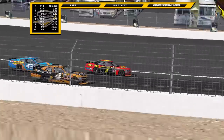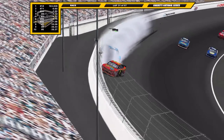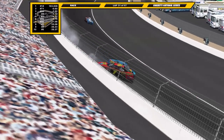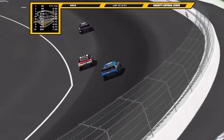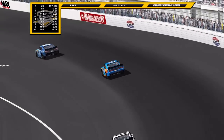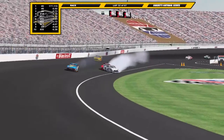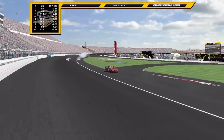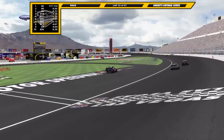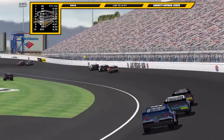Porkins now coming out of his pit, and here they come into turn 3, and Porkins gets turned into the outside wall there. A hard crash there. Chris Dodd collected in the 43, and bad luck continues for the 1 car here. And Chris Dodd with a lot of damage, and you see Blaze McKinney and Paul Jackson slam into the back end of Chris Dodd's car there, and that's going to end their races here, as the caution is going to fly for the very first time today.